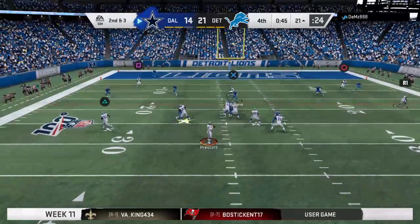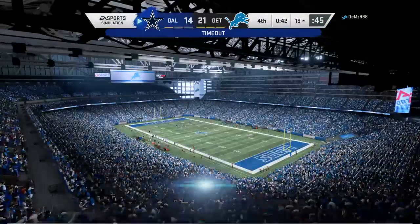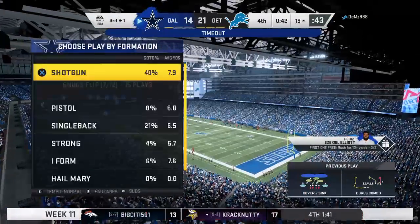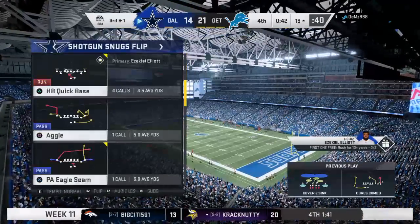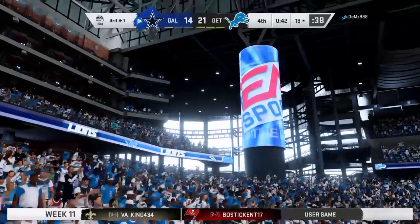Now Prescott. And this won't be enough to pick up the first. A gain of 2, third and 1. The Cowboys going to use their second timeout now, as they'll stop it with just over 40 seconds to go in the game.